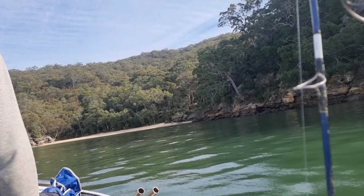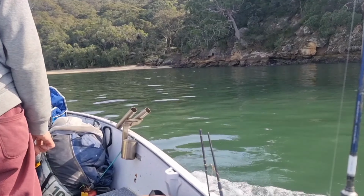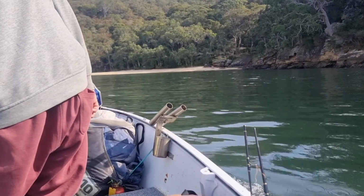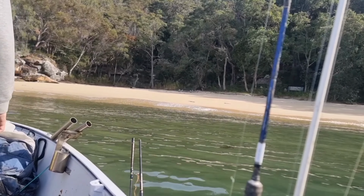I think there's a picnic table there. Oh, there is too. There's a picnic table. It's unbelievable. Don't make it boring. It has. It's floated here, I reckon.